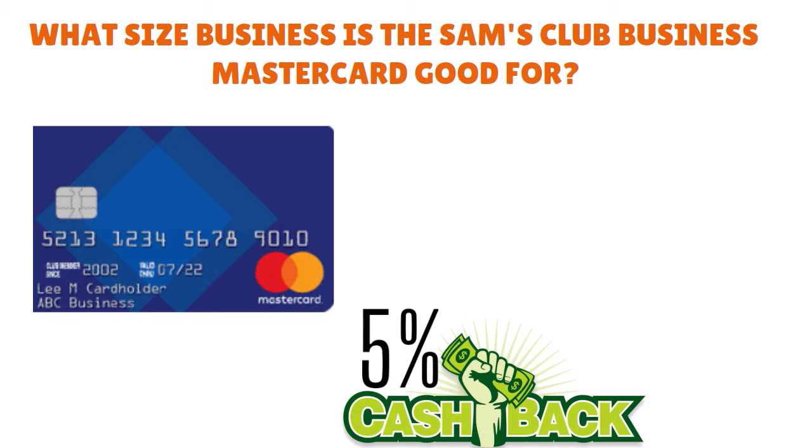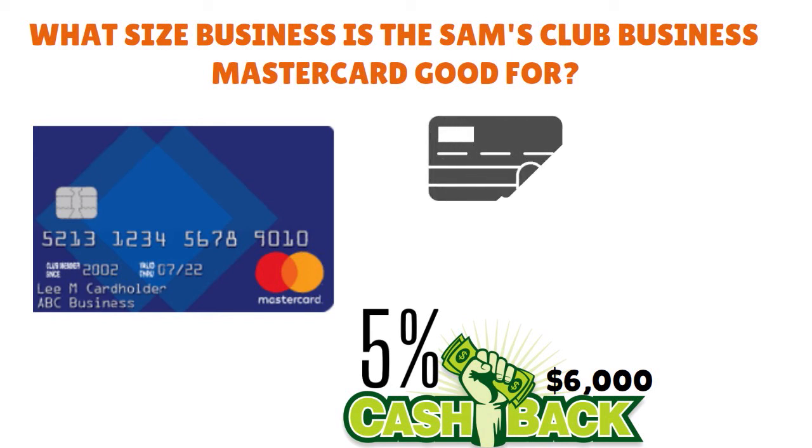Cashback is really capped yearly at $6,000 in gas purchases, and this is a relatively high rate you can earn given that you spend less than $6,000 each year. Meanwhile, you will find cards with higher caps. In our research, we have seen, for example, the American Express Business Gold Card.